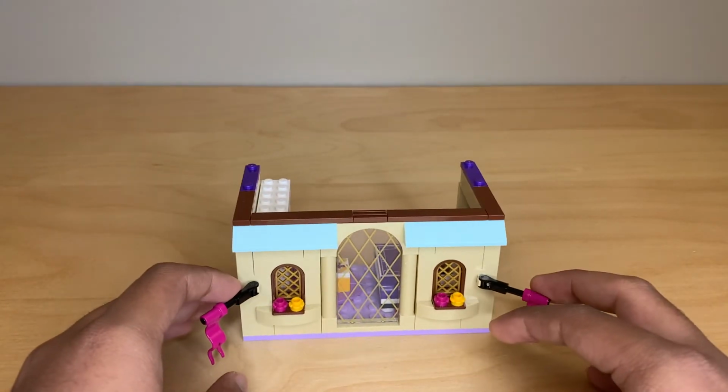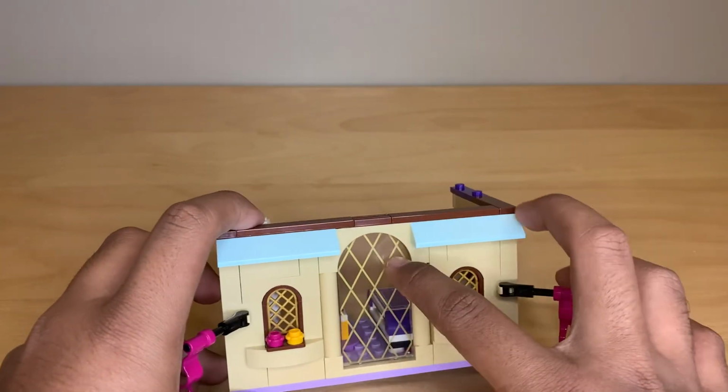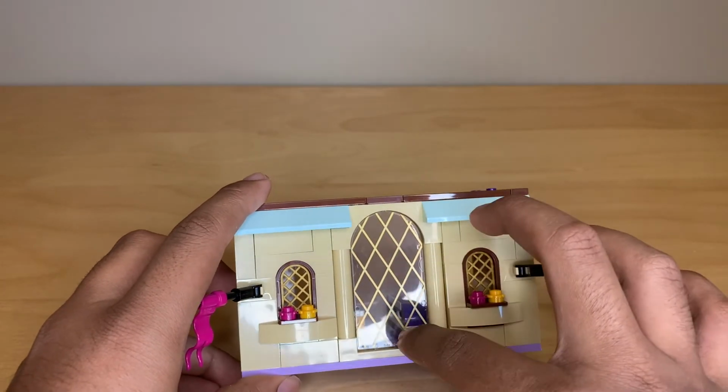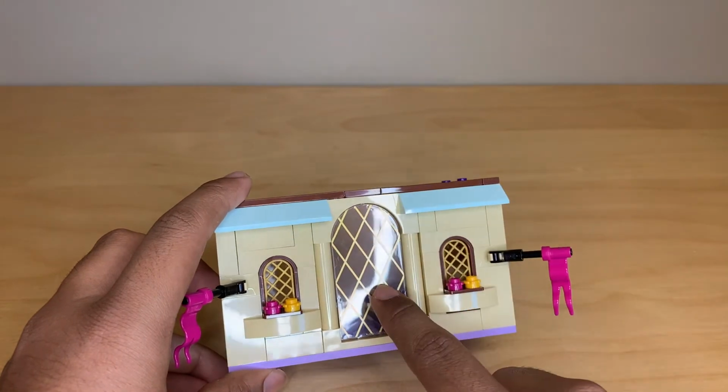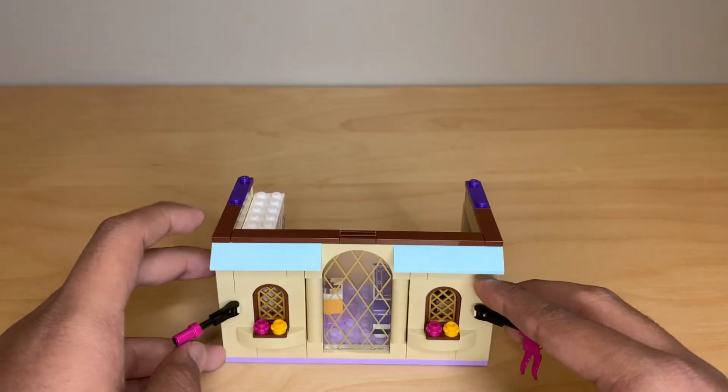All right, so the next level is much smaller. Again, it's got flowers in the windowsills. This is a new piece in the center there. I mean, it was new last year. It's a large curved glass piece, and that is printed, which is really awesome. It fits into an also new archway for 2019.